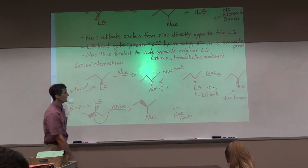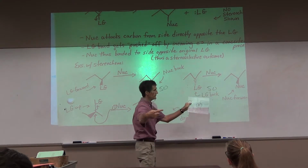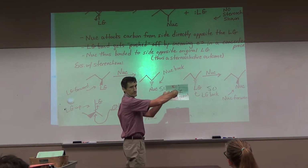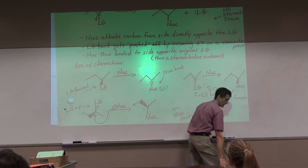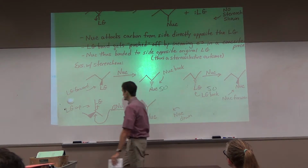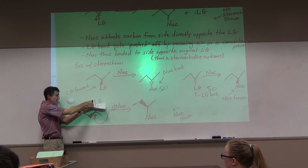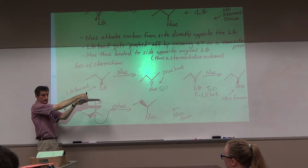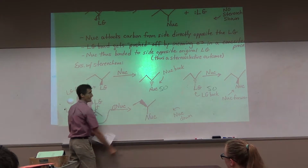This can be shown another way. If the leaving group is back, the nucleophile is going to come in from the front and kick off the leaving group. And this will be forward. Okay? Variety of ways to show this. Stereochemistry will do this more and more. If the leaving group is up, in the plane, straight up, how's the nucleophile going to come in? Straight down.